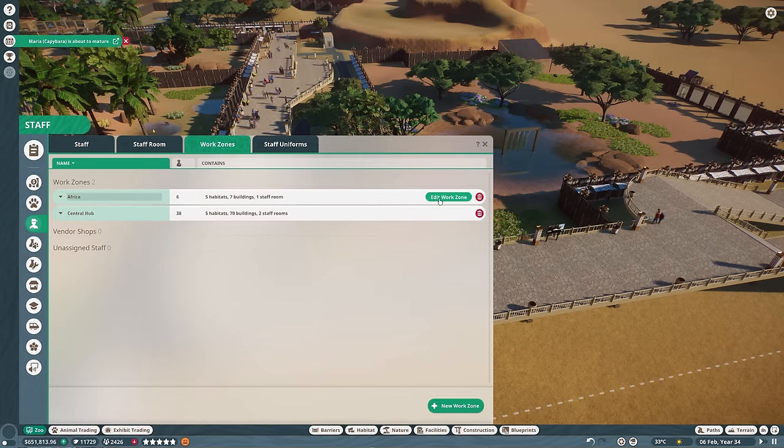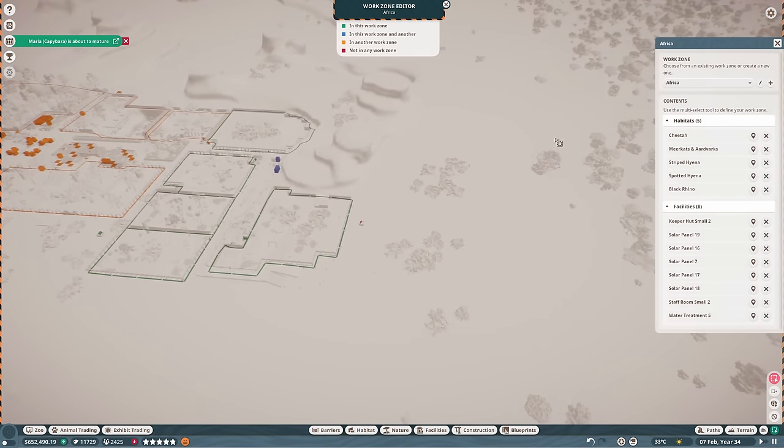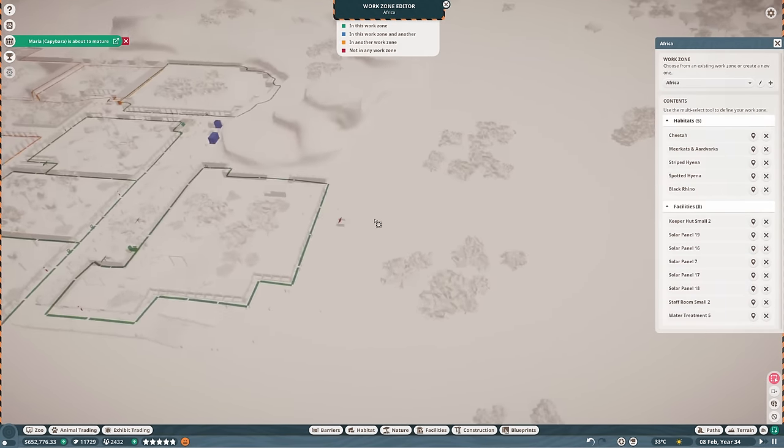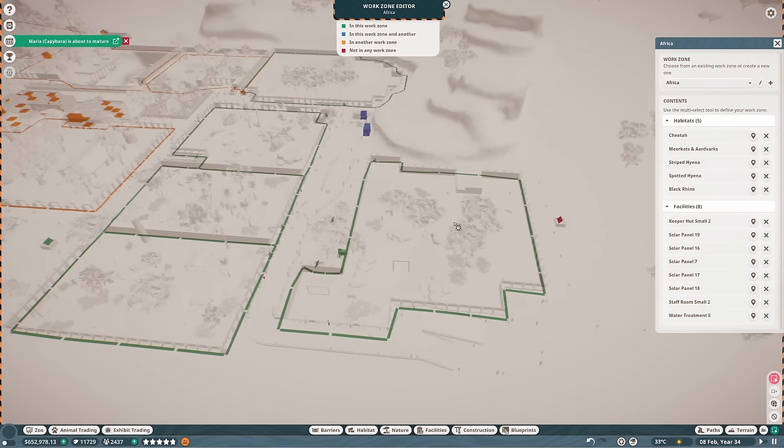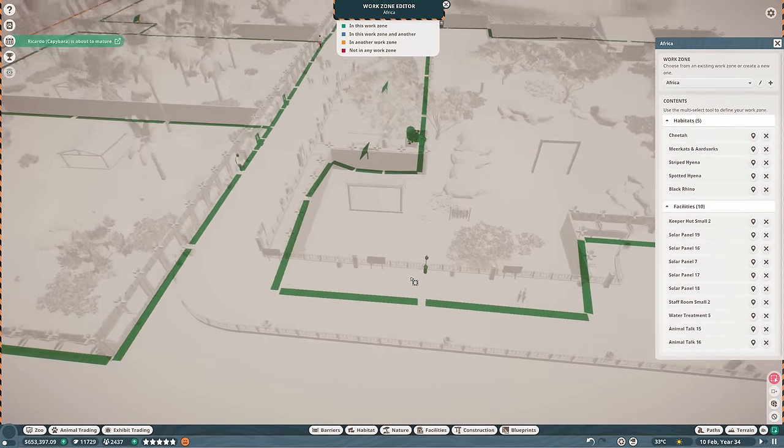But we could always in the future move this so that this is one section. And then when we have more Africa animals, there can be a new section here, and we could even have the educator stuff down here. But for now, I think this is a good solution. Well, for the number of animals we have, I think this works.